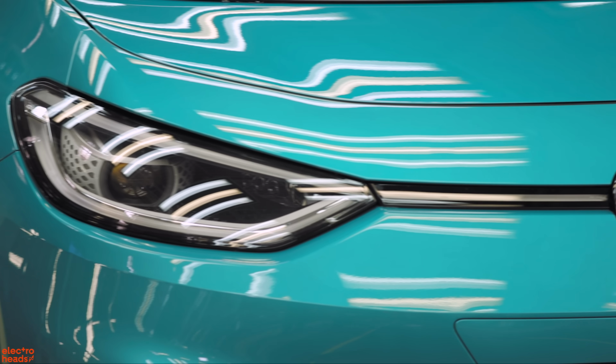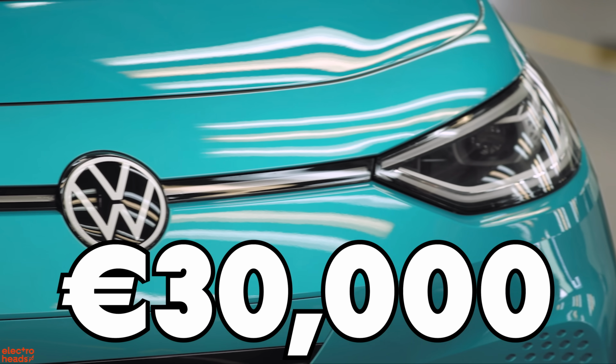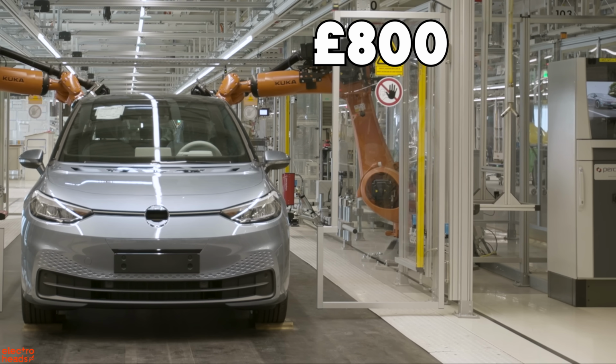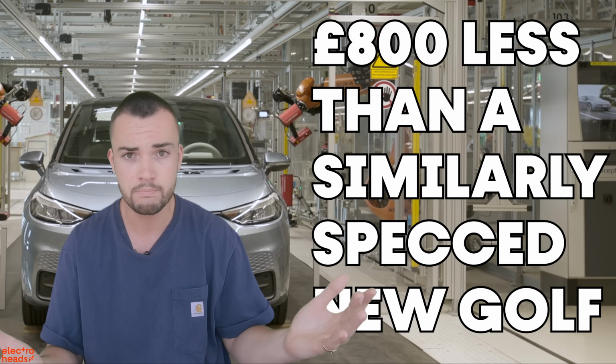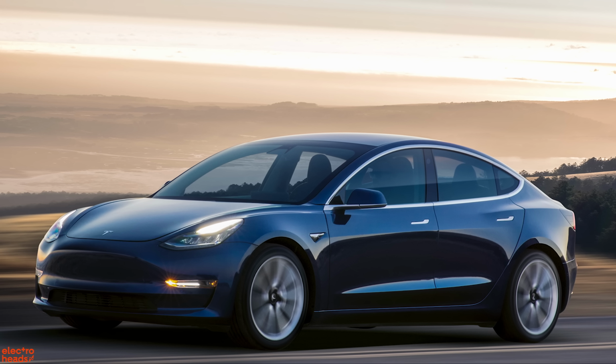We don't know exact prices yet, but we know it's going to start at around 30,000 euro in Germany before any government grant. But what we crucially do know, at least according to VW, is that on average, a brand new ID.3 will cost about £800 less than a similarly spec'd new Golf. That is massive. I mean, think about it. It was just a few years ago that electric cars cost thousands of pounds more than their petrol-powered equivalents. Now, with cars like the ID.3 and Tesla Model 3, you don't have to pay extra to go electric.